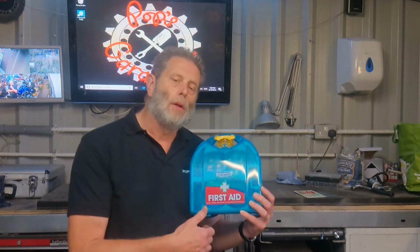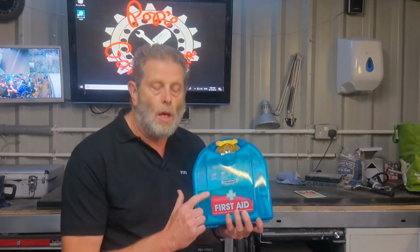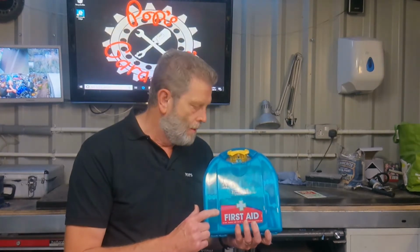But at the end of the day, first aid boxes save lives. It's got a heck of a lot of kit in it, but make sure all the plasters and bandages are in date. Because if they run out of date, they can actually break down, and it's not going to be sterile still. So make sure you've got a good first aid kit, that it's not half empty, that everything's in there, and this should be checked on a regular basis to make sure the contents are in date. So have you checked recently, Pops?